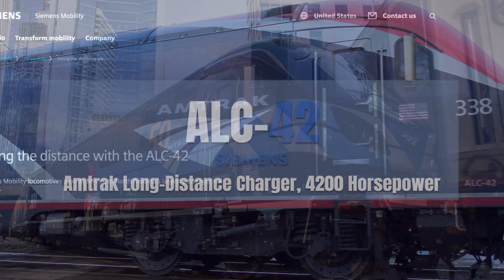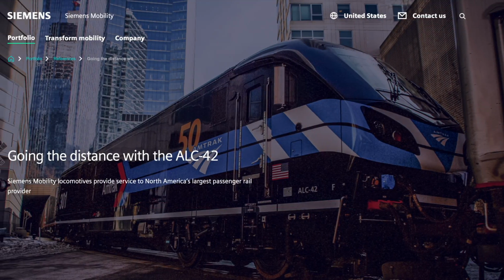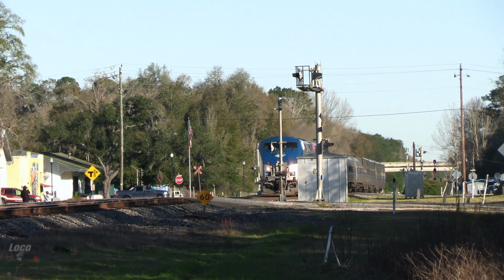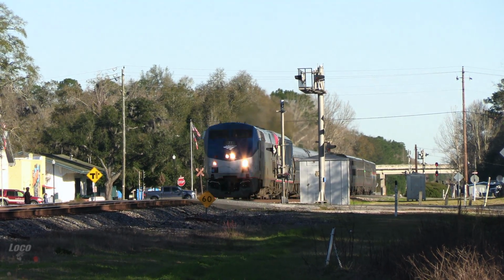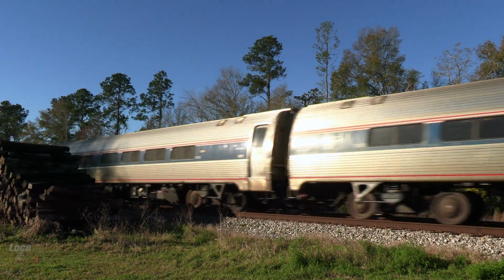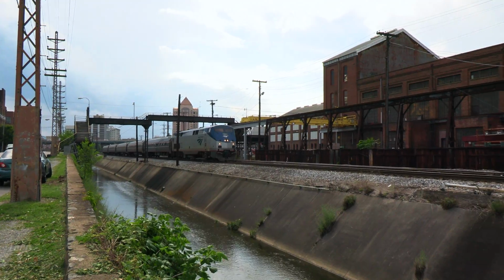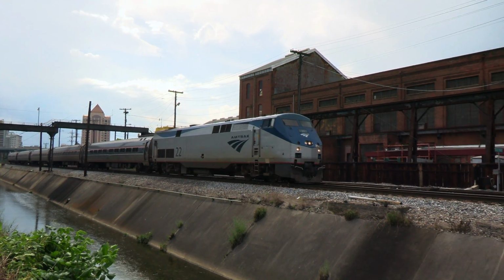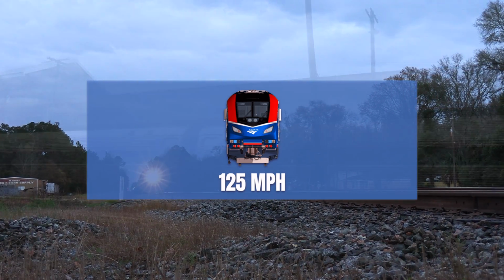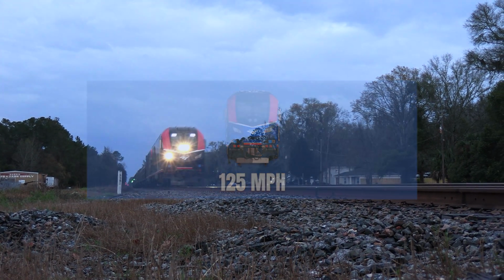And these locomotives, despite Siemens originally beginning their manufacturing in California, have slowly started making their way across the East Coast and phasing out the older Genesis locomotives that we talked about earlier. And there are a few features in this locomotive with improved performance that shows promise over the existing Genesis locomotives. For one, compared to the P42DC that I mentioned before, that could go a maximum of 110 miles per hour, the ALC-42 here is rated at going 125 miles per hour at max speed.